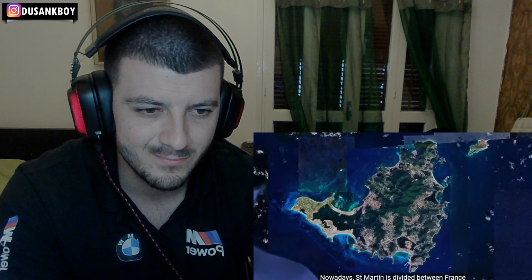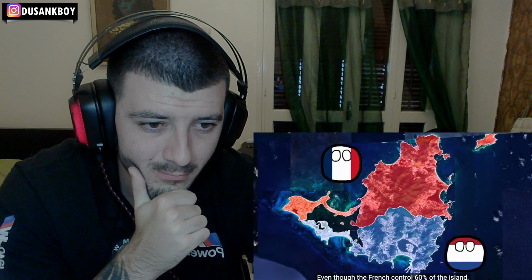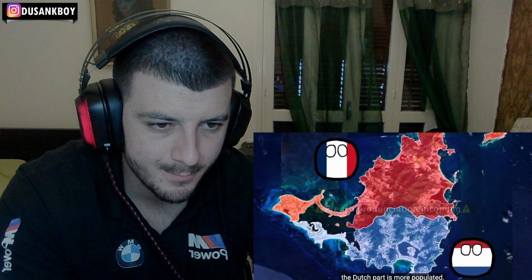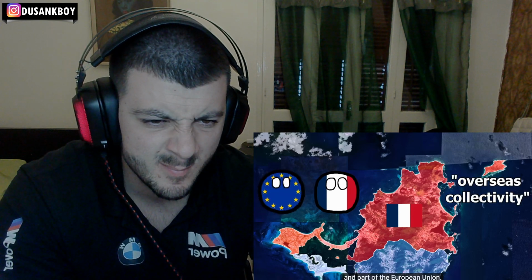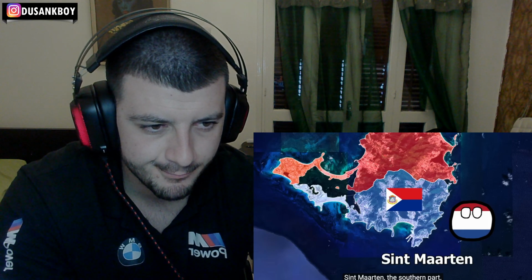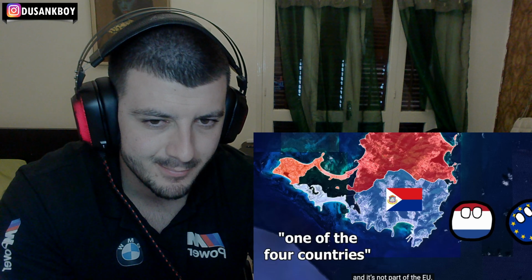Nowadays, St. Martin is divided between France and the Kingdom of the Netherlands. Even though the French control 60% of the island, the Dutch part is more populated. Saint Martin, the northern part, is considered an overseas collectivity of the French Republic and part of the European Union. Sint Maarten, the southern part, is one of the 4 countries that form the Kingdom of the Netherlands, and it's not part of the EU.